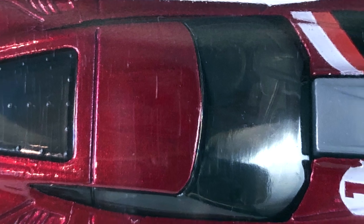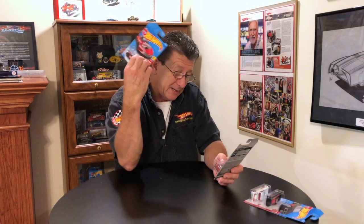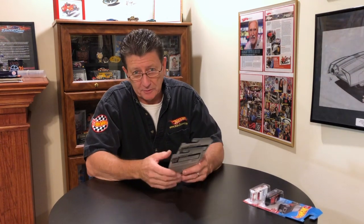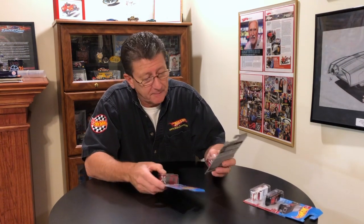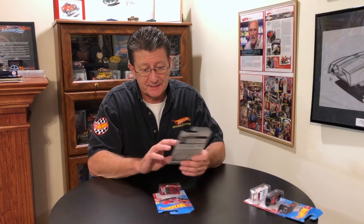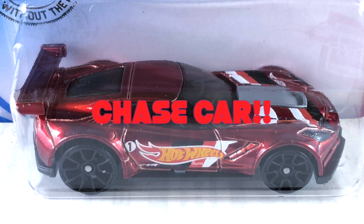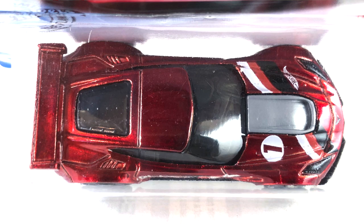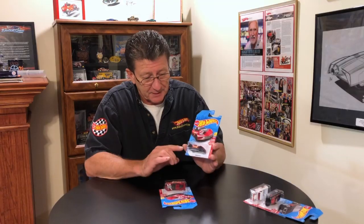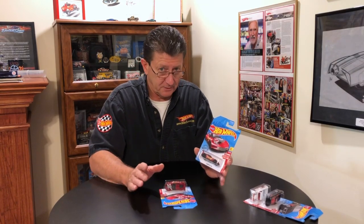Now the interior is gray and the windows are smoked. Now this one here is identical except for it has a Spectraflame paint job on it. Nice and shiny and beautiful. And this is the chase car. Now, I don't know if they've ever done this before. I don't think so. I've never heard of it. But it seems this is the first time that they have done a chase car with the Red Edition cars.